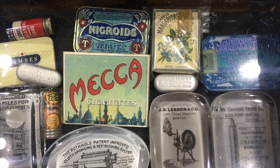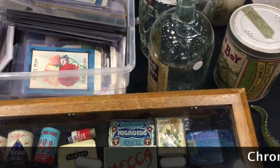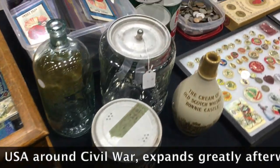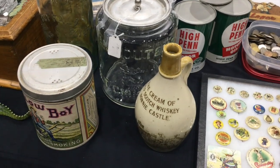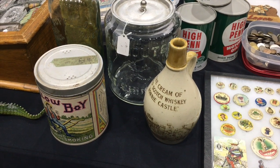Antique advertising really starts in the era of full-color lithography, about 1870, 1880. We see really vivid, colorful advertising come along, and it becomes rather an art form, and that's why people enjoy it so much today. Graphic design is a big part of collecting advertising.